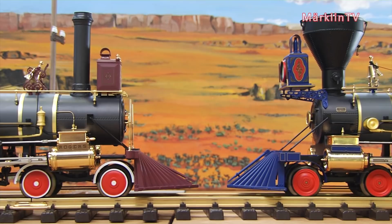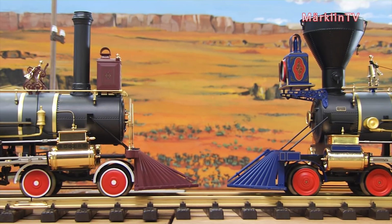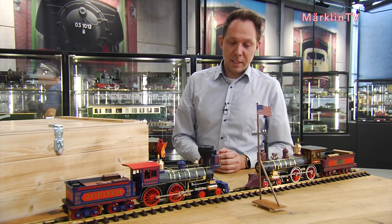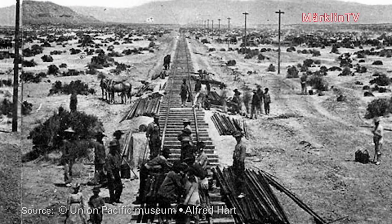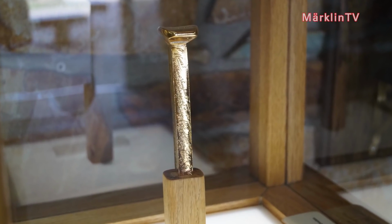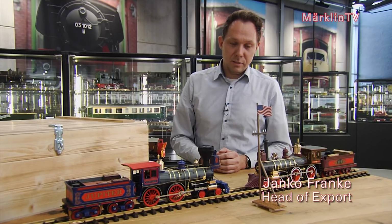2019 marks an important anniversary in U.S. railroad history. In the US, we are celebrating the 150th anniversary of the Golden Spike. It was the final nail that was used to connect the 2 lines of the Transcontinental Railroad. In 1869, the 2 lines were joined in Promontory near Salt Lake City, Utah, and the Transcontinental Railroad completed.